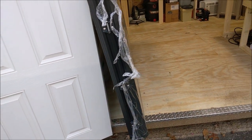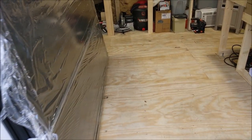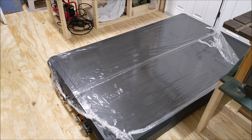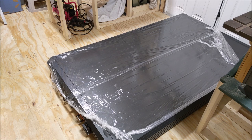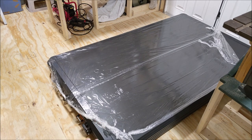Let's lay this back down very carefully. This would be a lot easier with two people, but today I'm kind of flying solo here. All right, so cardboard's outside. We've got the rooftop tent laid down. Have not looked inside. Let's pull this plastic off and see if we can open it up. There are no instructions in the box on the outside. Maybe there'll be some on the inside, we'll see.